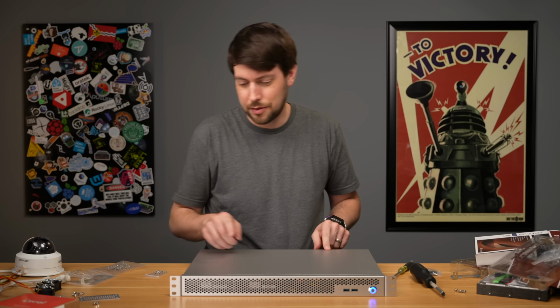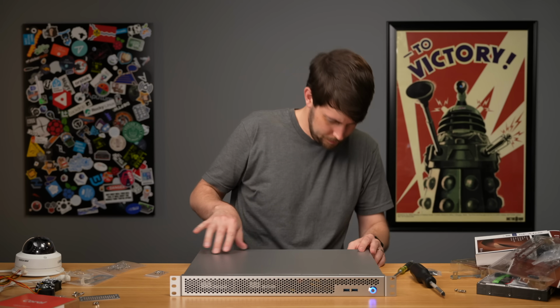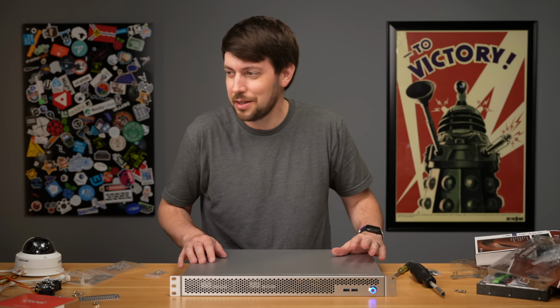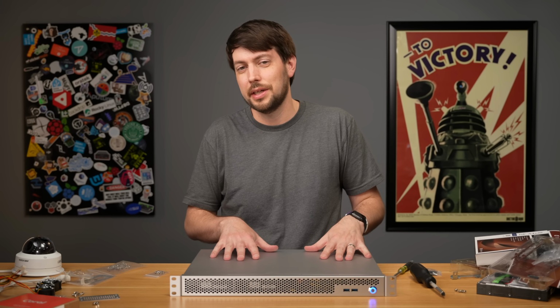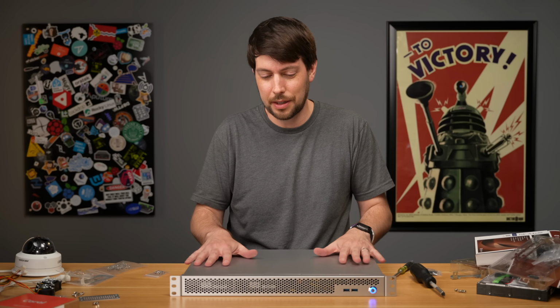I hear the hard drive spinning up. The fans are going. The power supply fan is actually very quiet on here. That's an unexpected surprise. But this system actually boots up right away when you plug it in. The power button only works after the first boot. So I'm going to let it boot up.